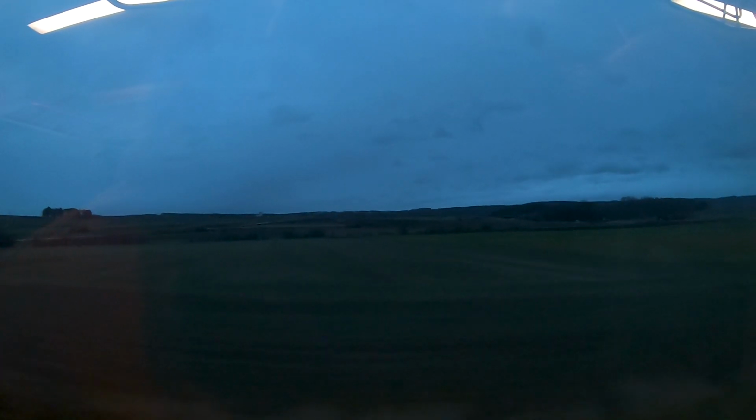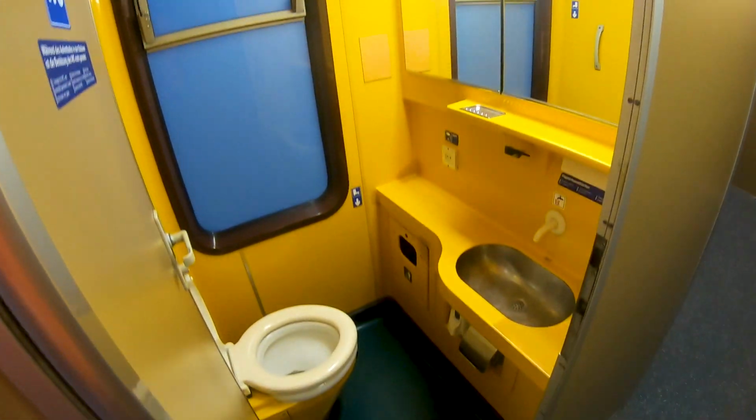And now we are going back with another train to Krems, same way as we came, and it was already dark outside, so not too much to see. Here we can take a look at the toilet in the train, which is of course also available.